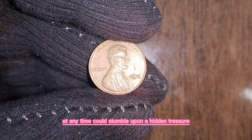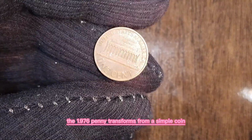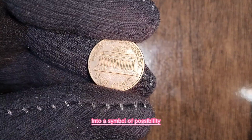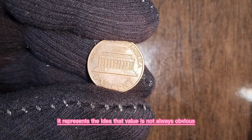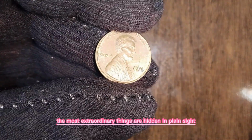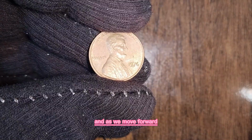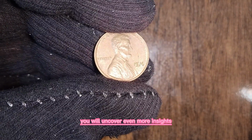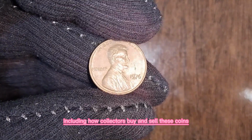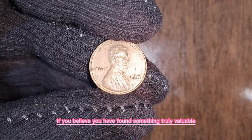As you go deeper into this world, the 1976 penny transforms from a simple coin into a symbol of possibility. It represents the idea that value is not always obvious, that sometimes the most extraordinary things are hidden in plain sight. And as we move forward, you will uncover even more insights, including how collectors buy and sell these coins, how auctions work, and what steps you can take if you believe you have found something truly valuable.